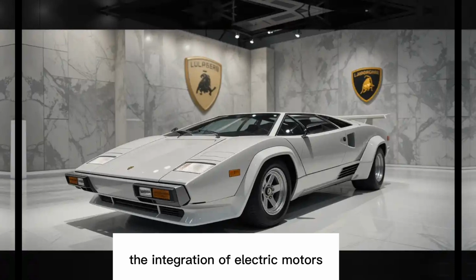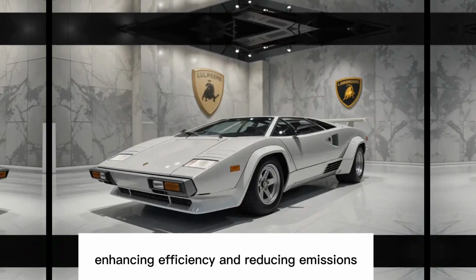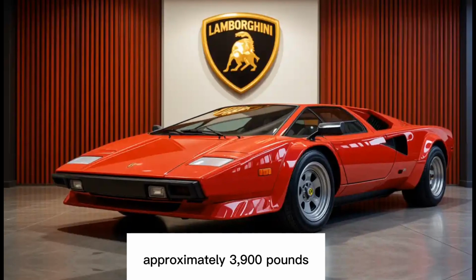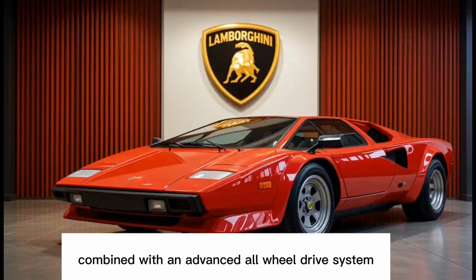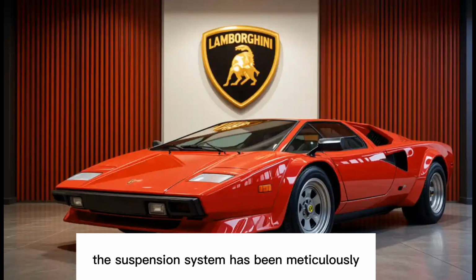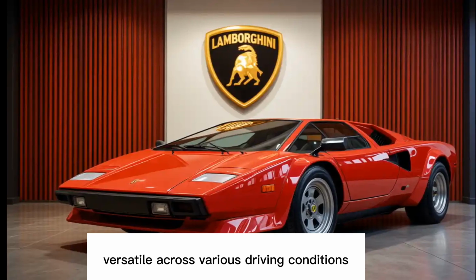The integration of electric motors not only boosts performance but also allows for electric-only driving modes, enhancing efficiency and reducing emissions. Chassis and handling. The Revuelto features a carbon fiber monocoque chassis, contributing to a dry weight of approximately 3,900 pounds. This lightweight structure, combined with an advanced all-wheel drive system and rear-wheel steering, ensures exceptional handling and agility. The suspension system has been meticulously tuned to provide a balance between track-ready stiffness and road-going comfort, making the Revuelto versatile across various driving conditions.